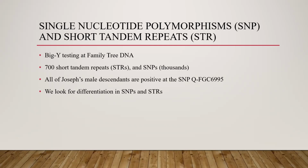The second measurement is called the short tandem repeat, or the STR for short. It measures numerically the number of repeats at a given marker on the chromosome. By studying these numbers, one can determine the degree of relatedness between two men within a given haplotype. We want to find as many different STRs as we can that occurred within a genealogical time frame to help us differentiate different branches of the same family. Again, the Big Y test will identify 700 STRs, which is really helpful.